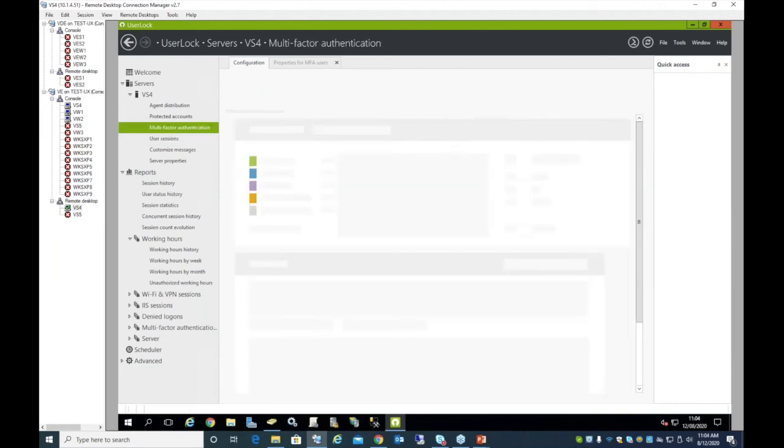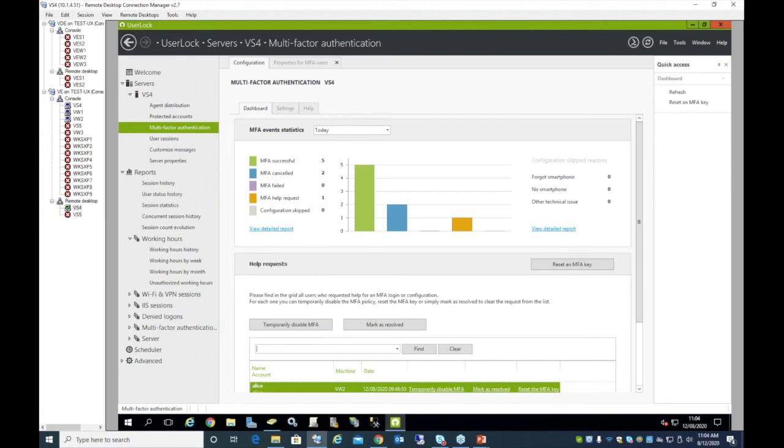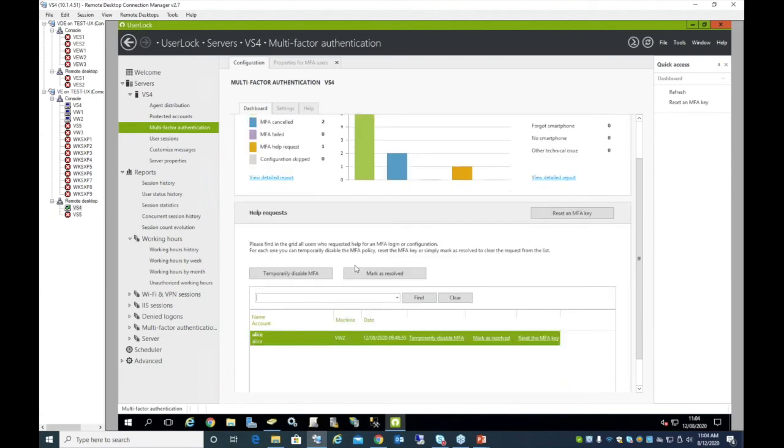So back to the multi-factor authentication dashboard. Here for any help requests that I receive, so these requests will come by email and by pop-up message, I can choose what to do for that user. So say the user has forgotten their phone or they've gotten a new one, so they need to reconfigure. We can decide what to do.